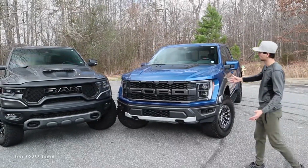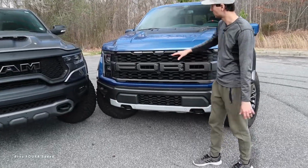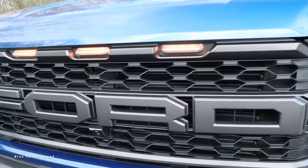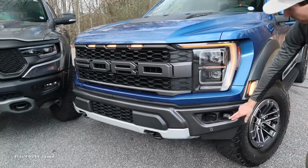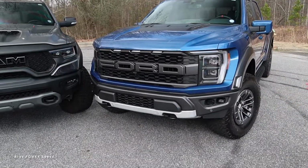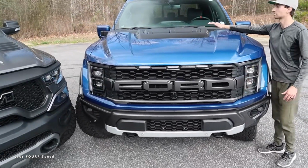Over on the Raptor, of course, we have a really cool design, Ford written out in huge letters. You have all these lights that will light up as well. Really cool design for all of the mesh and a nice set of LED headlights. You got Raptor in there, LED fog lights. You even get a metal front bumper, all the tech you would expect. The hood itself has a pretty cool design with some vents and Raptor.